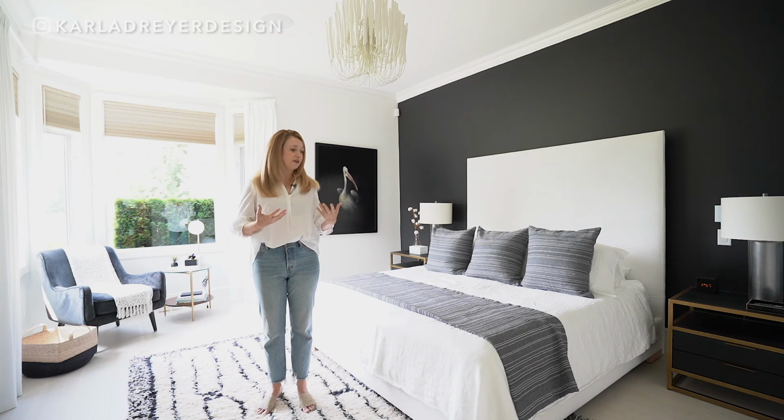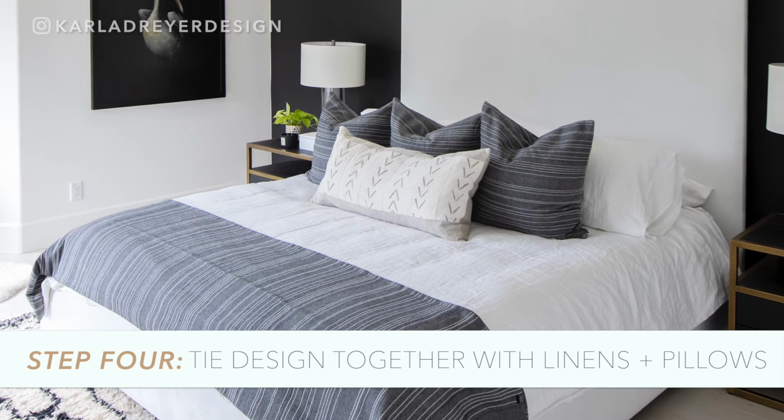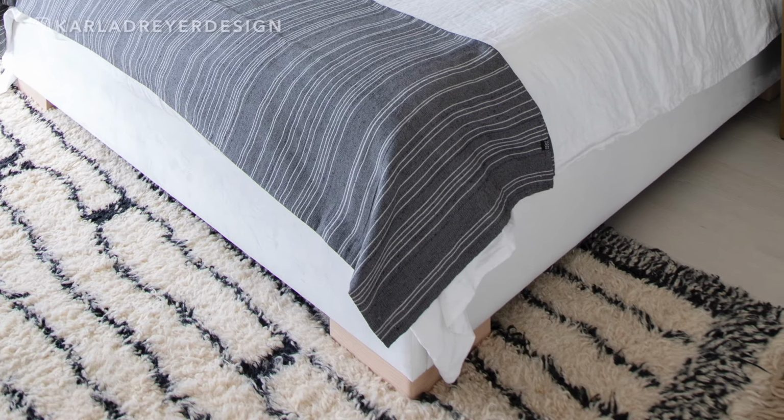And then next, it's having fun. We went with some linen bedding just to make it more casual, some fun pillows that have the dark and the light to it, and then also a rug that's got a ton of texture to warm up the space.